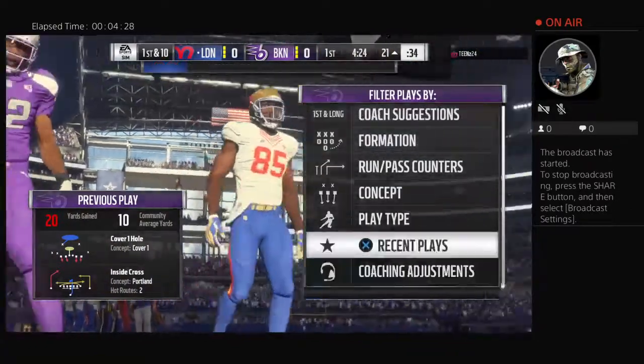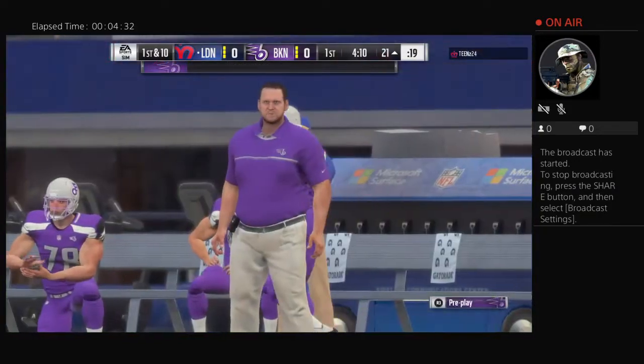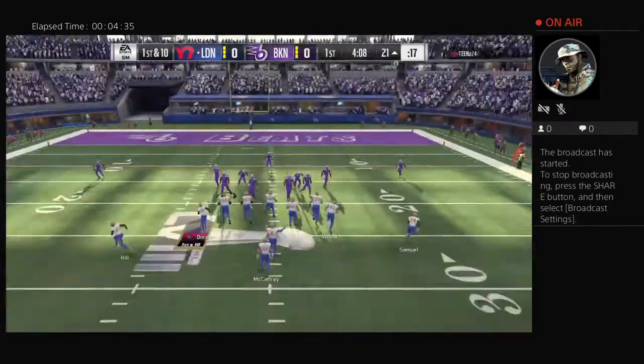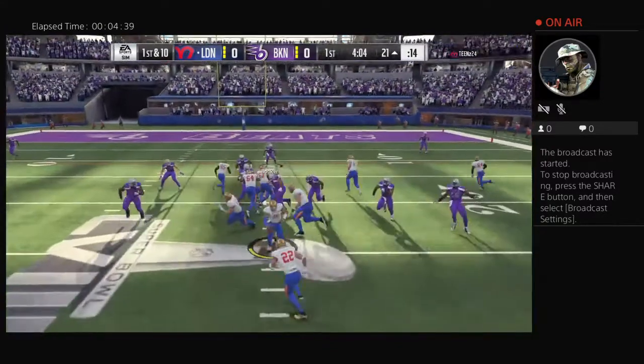Nice idea, nice concept there. Line him up on the left side of the formation. Let him sneak his way across. Coming back underneath. Put it in his hands. Let him get a few more yards after the catch, too. Great way to utilize a tight end on the drag route.